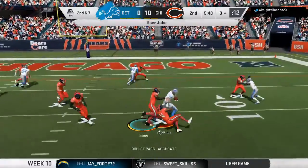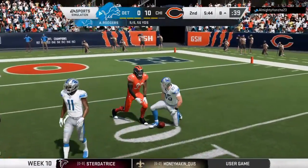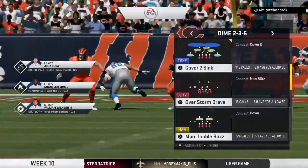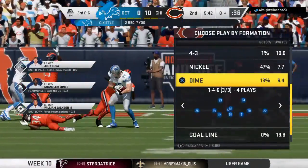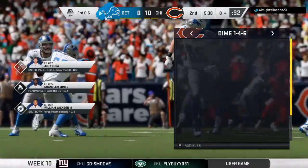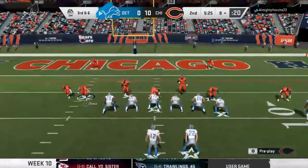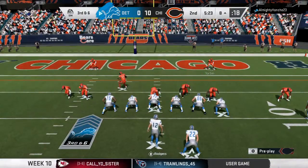Now a fake on the give here as they try the run-pass option. So he got free of 1 tackle but couldn't do a whole lot else. That catch good for only a yard, and it'll be 3rd down. Well, they're unable to convert that into much, but it's never a bad idea to try to get the ball into a tight end of his caliber's hands and see what kind of disruption he can cause.